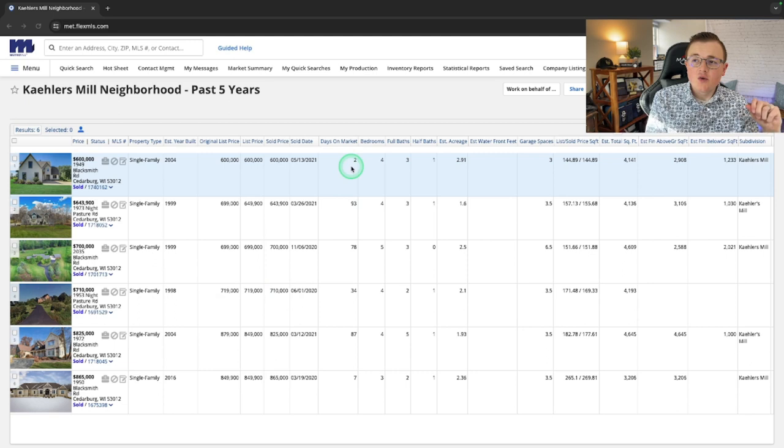We can see that the homes in general do last a lot longer on the market when they are being publicly marketed. We can see this one did sell very quickly, 2 days on market, 7 days on market, and those were still back in 2020. But these properties in the town of Cedarburg with a little bit larger space, we have a lower buyer pool for these homes rather than a little bit more condensed neighborhoods in the city of Cedarburg.